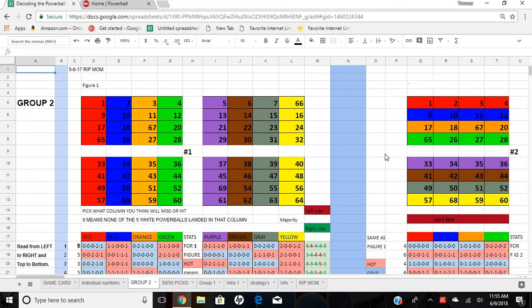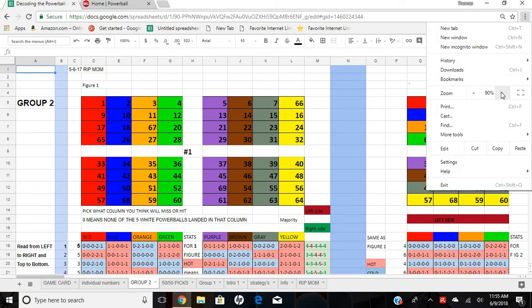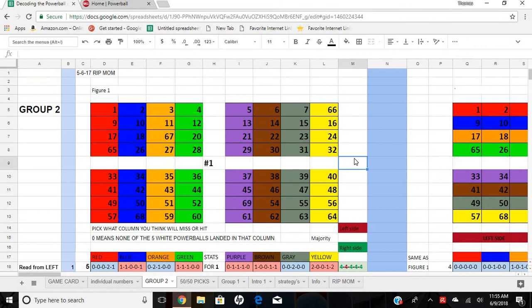I want to blow this up just a little bit more here, and I'm going to show you how I use this. This is just like the group 1 numbers, except that there's 8 colors here. I use all the same colors for each different option card, and there are 15 different option cards here in group 2 as well. So I use the same colors: red, blue, orange, green, purple, brown, gray, yellow.